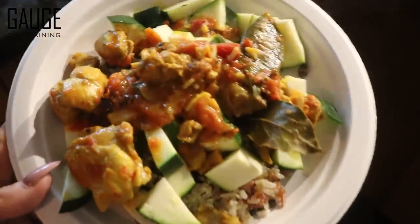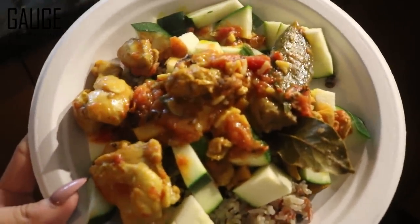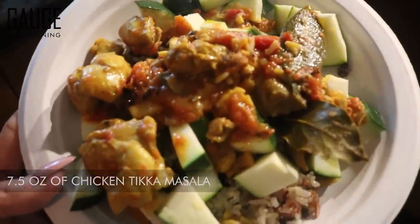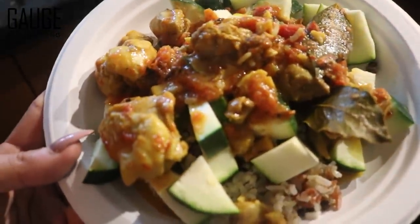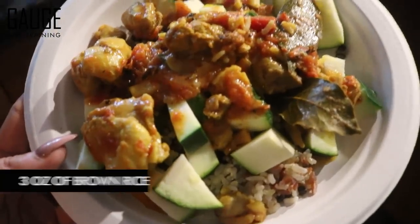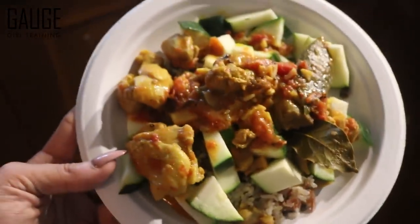All right, so this is my first meal of the day. I'm again heating up leftovers. It is my chicken tikka masala. The serving is 7.5 ounces over some zucchini and some brown rice. So it's 4 ounces of zucchini, and today I'm using 3 ounces of brown rice. So this is meal one.